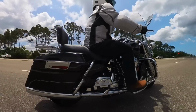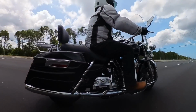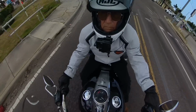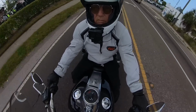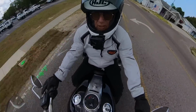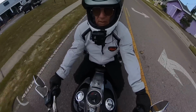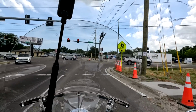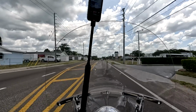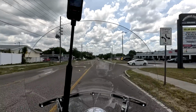Very smooth. Virtually no vibration coming up through the floorboards, the seat, or the hand grips. Power is more than adequate, lots of torque. Now, somebody did take the heel shifter off this bike, because I know they come standard with the heel shifter.